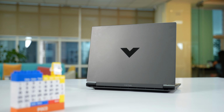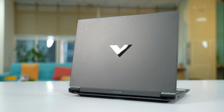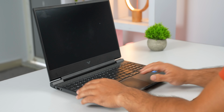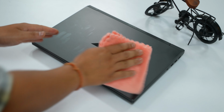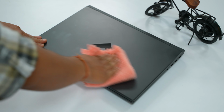Okay, moving on, HP has, however, made no significant design changes with the Victus 15. It still looks basic and feels almost the same as last year's model. The only thing that disappoints me as far as the design goes is that HP has not addressed the flimsy screen hinge issue in this year's Victus lineup as well. On top of this, despite having a matte finish, the lid catches dust and fingerprints way too easily. So I had to carry around a piece of fabric with me all the time to wipe it clean.